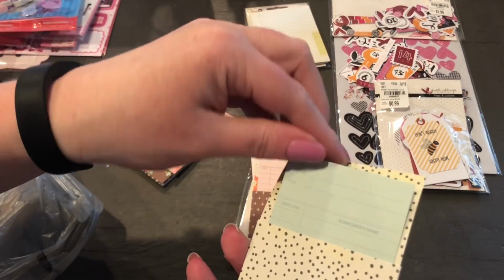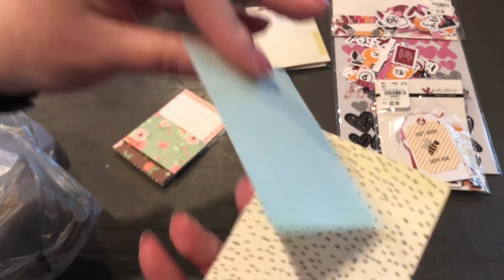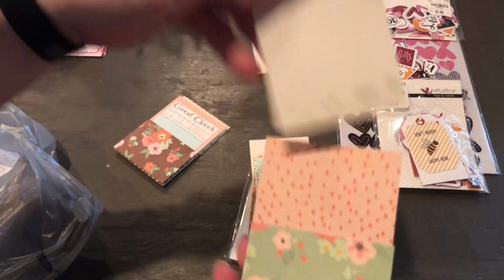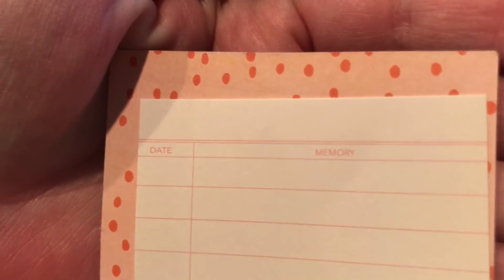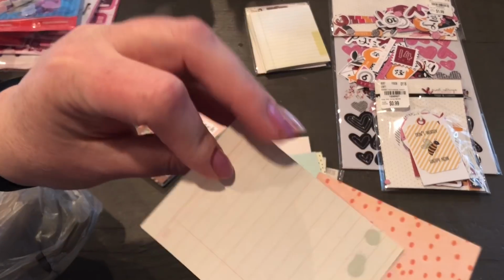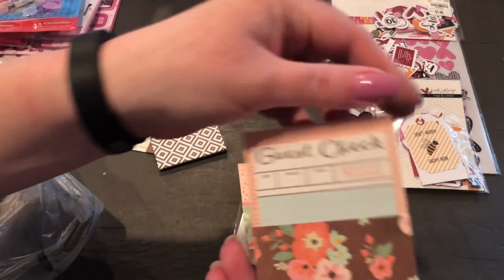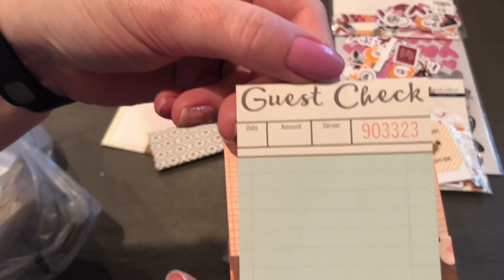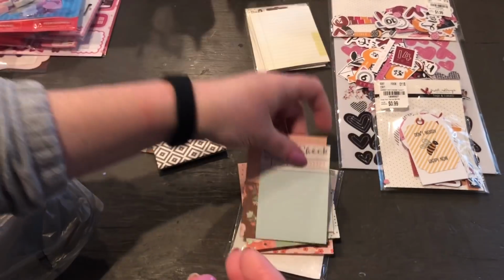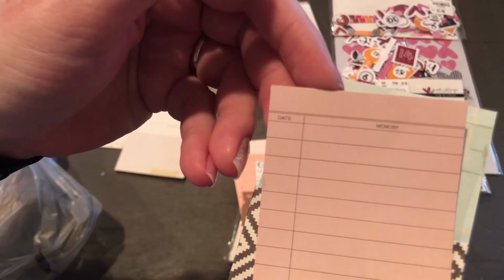But I love them. There's the library card. This one's actually on a bluish color, blue-green polka dot paper. See how they say memory on there? And then it has this water splosh on it. This one is cute. Guest check. Oh, it's so mini and cute. Another one with the memory.